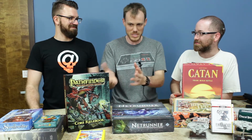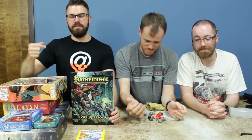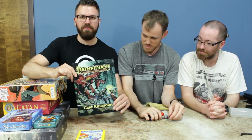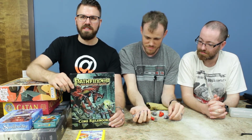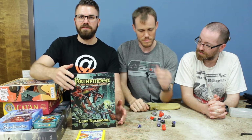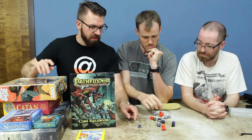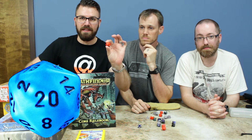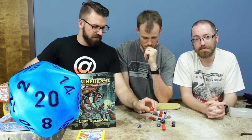Let's start off with RPGs, okay? One of the types of games that can be played on a tabletop that is not officially a tabletop game is a role-playing game. We've got Pathfinder here as an example. It uses the D20 system, based off of Dungeons & Dragons by Wizards of the Coast. It's called the D20 system because you use a 20-sided die to make most of your rolls.